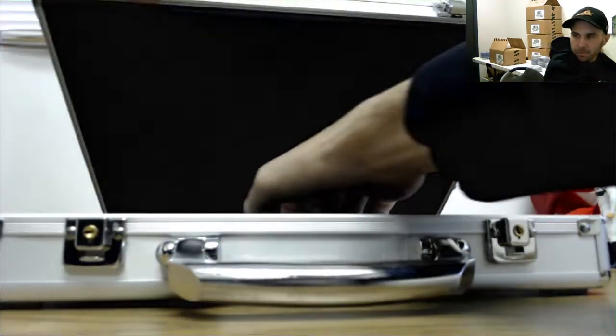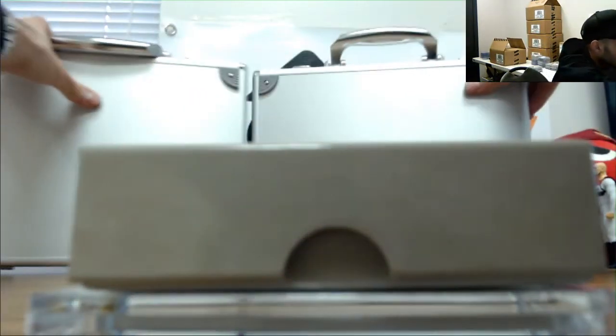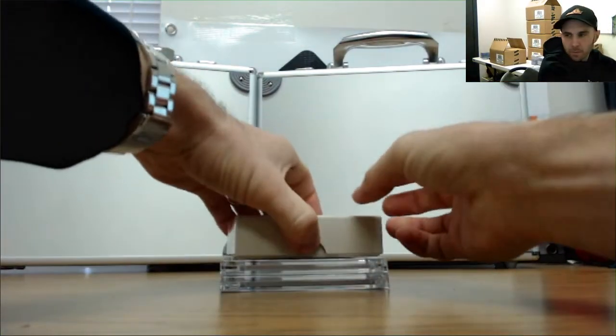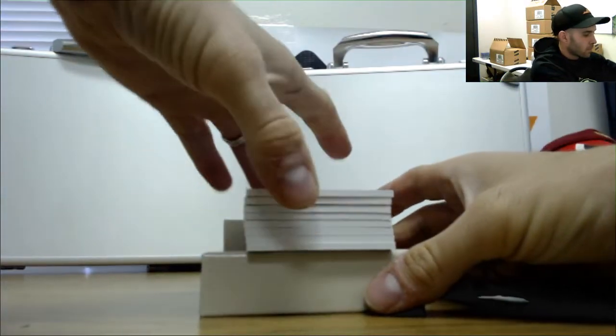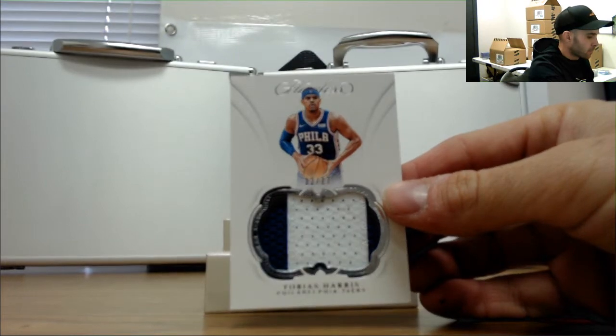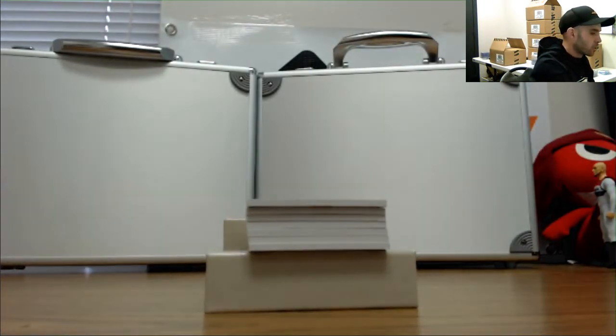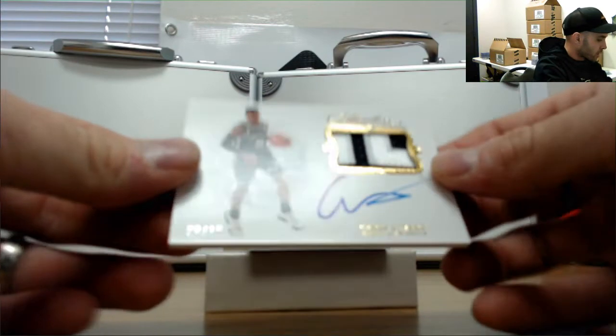Logo man, come on. Please, logo man. All right, we'll begin with Tobias Harris, 2 of 17. Jumbo patch. Patch autograph of Caris LeVert, 9 of 10.